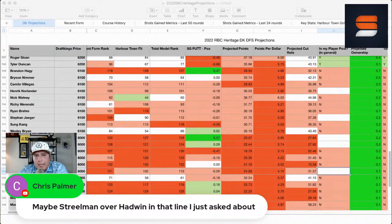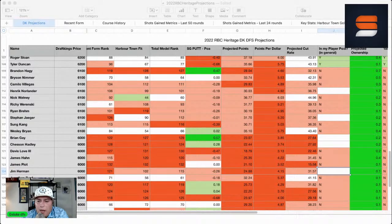I think they're both strong plays for cash. Like I said, I'm much less worried about the ownership for Hadman and cash. Pretty much doesn't bother me at all. But I like both plays. It's $100 difference, right? So you are getting $100 more savings going to a Kevin Streelman. So I guess it would depend on what you could buy with that extra $100. I don't expect it would be all that much of a difference. So maybe go ahead and play around with that, Chris. But I wouldn't mind going either direction.